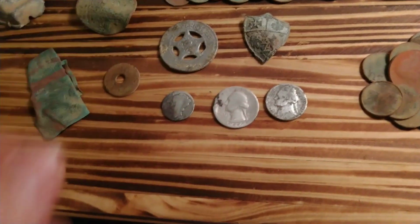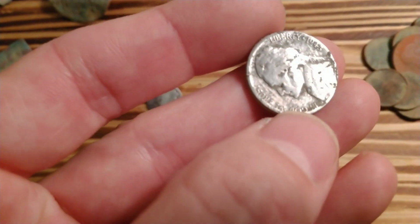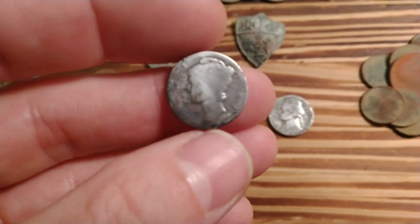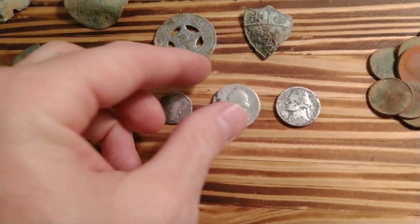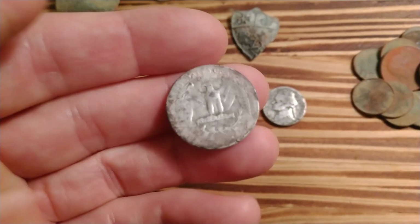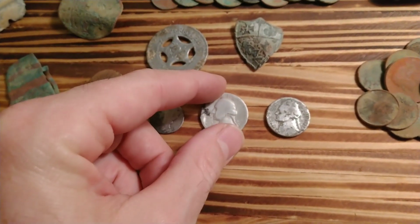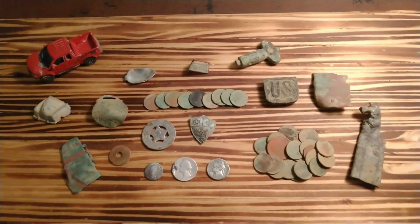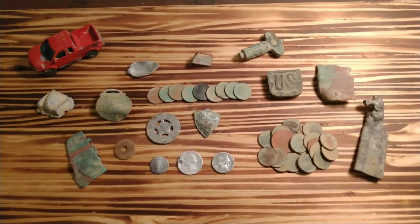And then the 3 silvers. Got the 42, 43? Yeah, 43 war nickel. The 20-something mercury dime. All these silvers are in pretty bad shape. And then the 37 Washington quarter. Very worn, heavily damaged. But that is 3 silvers, and I will take that for sure. Maybe next time will be the 1800 silver. Let's hope so.